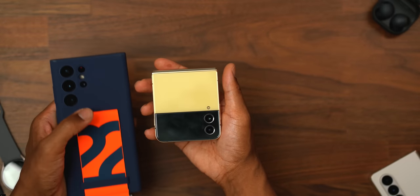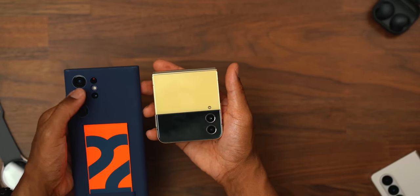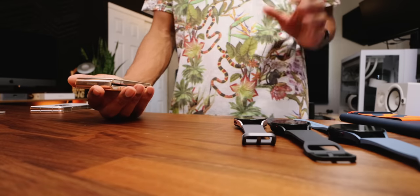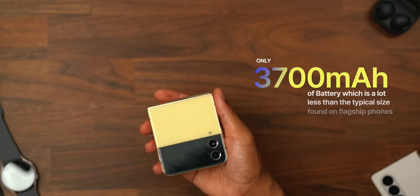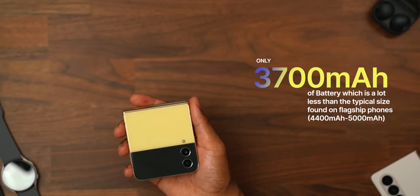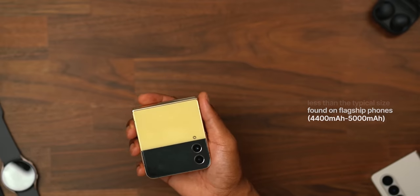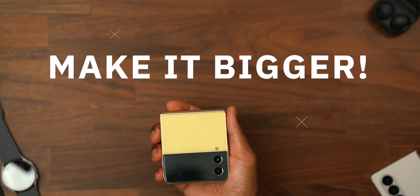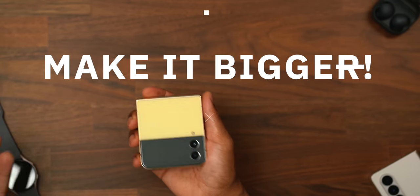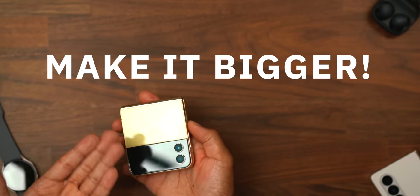Why not take these two cameras and put them here? Game changer, Samsung. Man, I'm giving y'all the sauce. Y'all better take heed to what I'm saying. Now, when it comes to battery, this only has a 3700 milliamp hour battery, and that's not flagship by far. And honestly, in order to get a bigger battery in here, they need to increase the size, because that's generally what's gonna have to happen. And I'm okay with the size getting a little bit bigger to get a bigger battery.